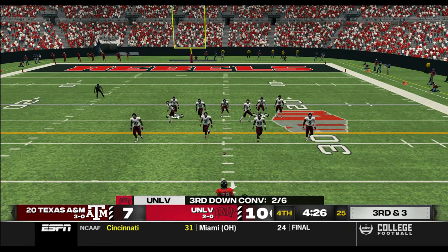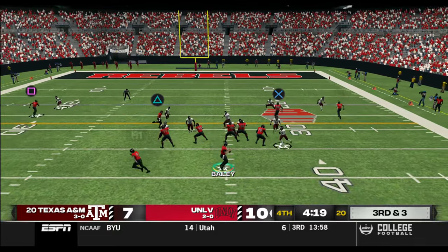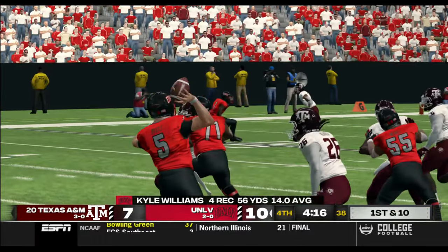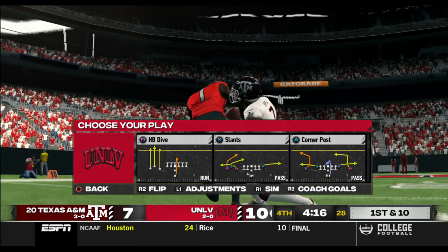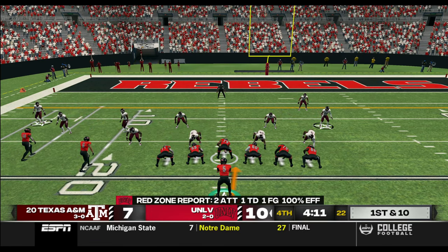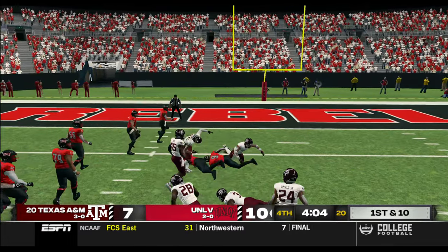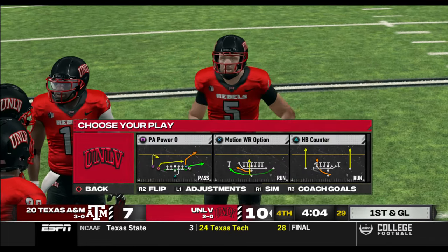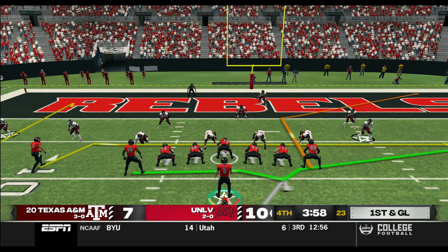Here's play number 10 on the drive. He's tackled at about the 17-yard line. From the 17-yard line, it's first down. Makes it out to about the 7. This is the 12th play of this drive. UNLV has a 3-point lead.